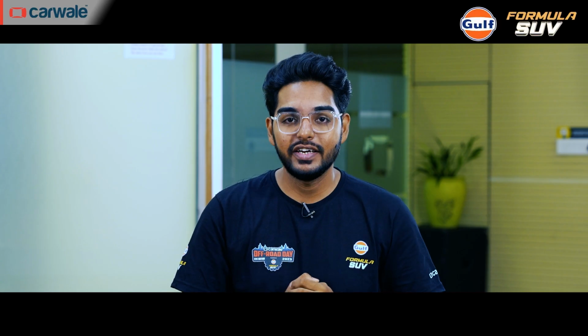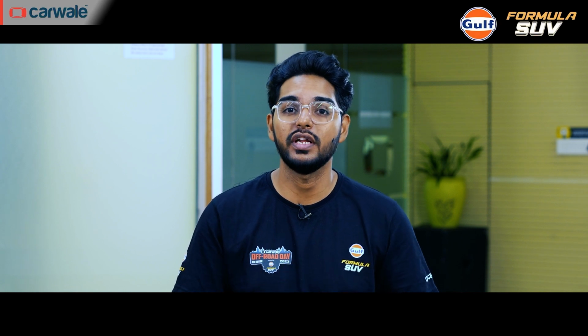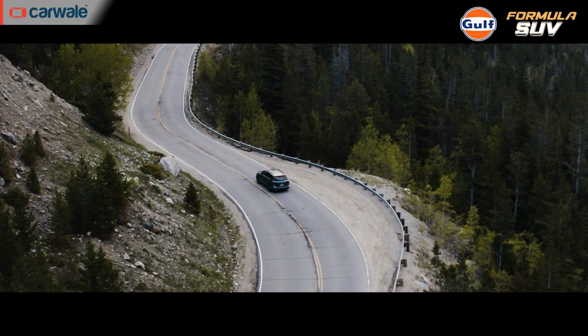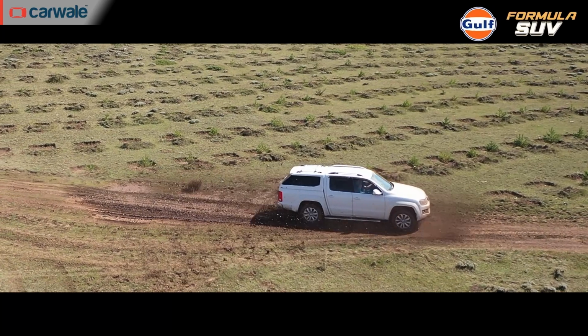Then there's highway terrain tires. These tires, as the name suggests, are specifically designed for smooth and quiet performance on paved roads including highways and city conditions, but they are not that effective on off-road conditions. They prioritize comfort, fuel efficiency and good handling on regular surfaces rather than off-road capabilities.